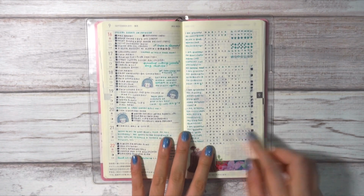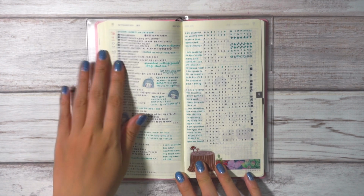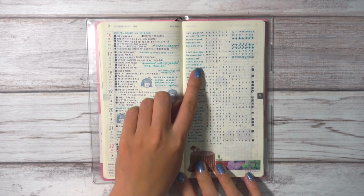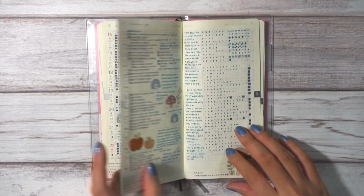And this is a typical daily. So it's fairly bare bones. I have all of my tasks on the weekly page on the left, with a little bit of journaling, which I do in a different colored ink. And then I have goals and to-dos that I want to achieve that week, and a little habit tracker. Sometimes I'll do a little bit of decorating, sometimes I won't.